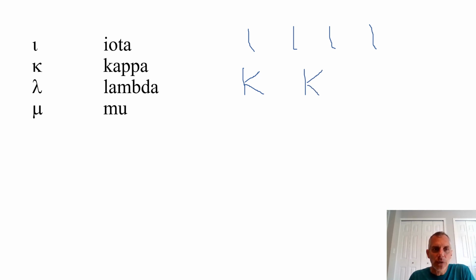Lambda. So lambda, we're going to start at the upper left hand and bring it down like that, and then start in the middle like that. Looks kind of like a stick figure cartoon drawing, maybe of a giraffe or some kind of dinosaur or something. I'll start at the upper left hand and bring it down. There's the tail of my giraffe, and then his leg like that. There's lambda.